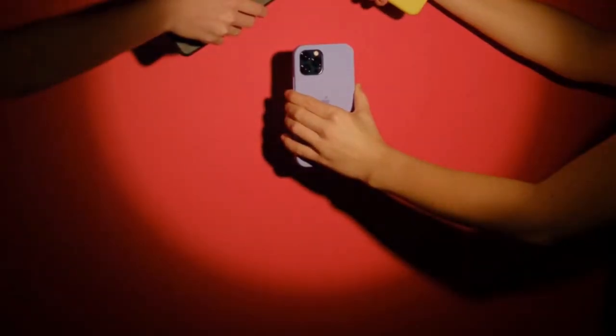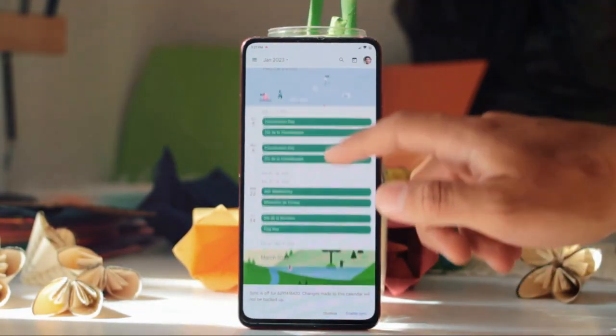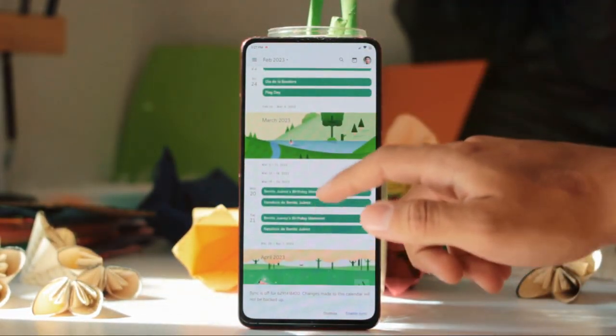So, what are you waiting for? Join the buzz and get ready to upgrade your crypto game with the Solana Seeker, launching mid-2025.